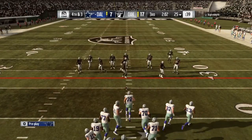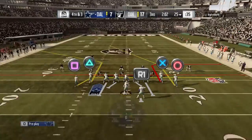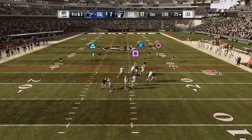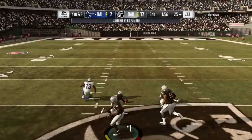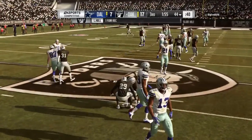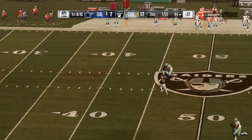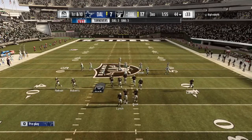Now, the offense is not leaving the field. They're going to stay out and go for it on 4th and 3. They're indeed going for it. It's Prescott, and he's able to hook up with Michael Gallup. And now a fumble. The ball's out. And the Raiders have recovered. And they're going to come up empty here on 4th down. And the aggressive play call simply does not work out.